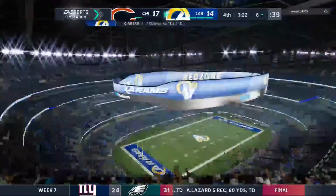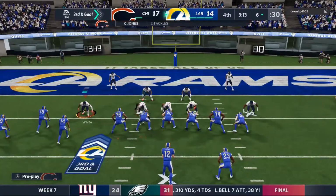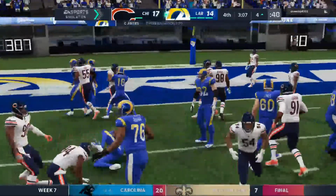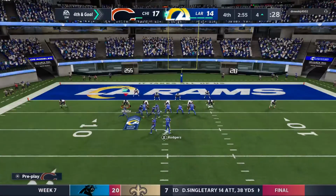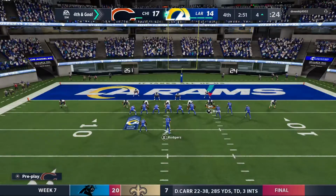And he'll be stopped just outside the 5 at the 6. After getting stuffed on first down, not much better there. 2-yard gain. Third and goal from the 6. And the hole closes quickly here. He can fight only to about the 4. Only a yard on the pickup there, and it's going to bring up a 4th and goal. It's now 4th and goal.